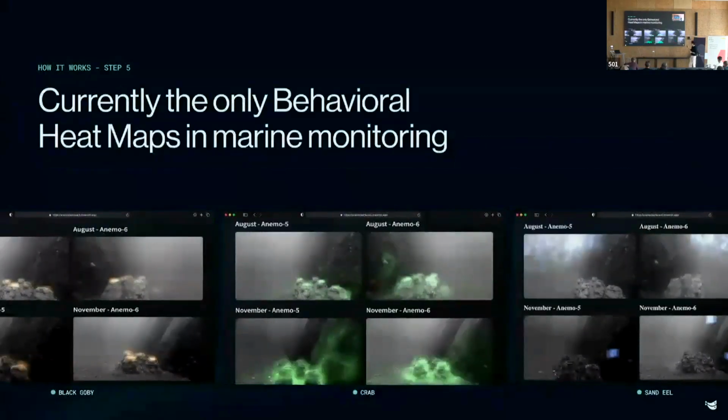And the last thing that I wanted to share here is what we call behavioral heat maps. I think those are very interesting. We haven't seen them anywhere in the literature yet, but I think they can say a lot, and they show where certain species spend the most time. So here we can see that, for example, black goby really likes this top part of the reef where the hole is, so that they can basically chill there.